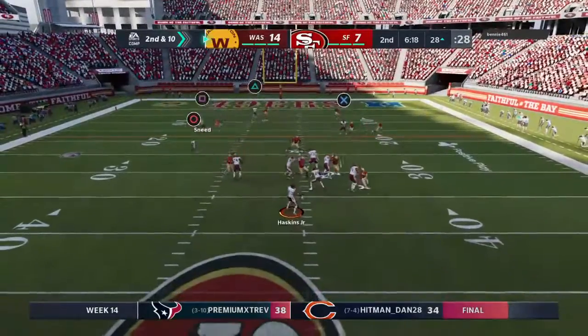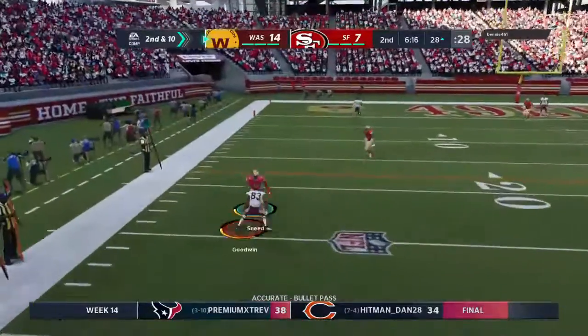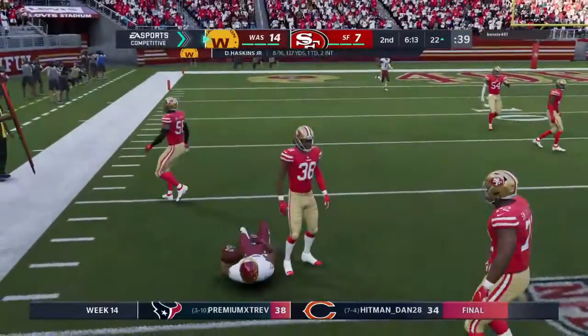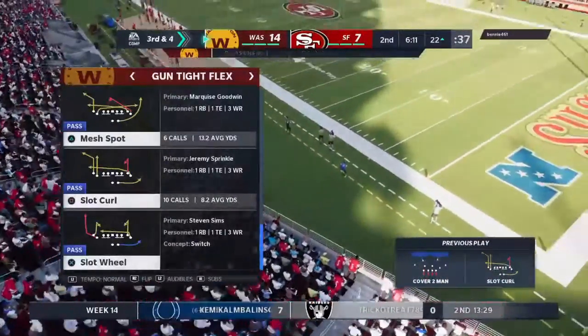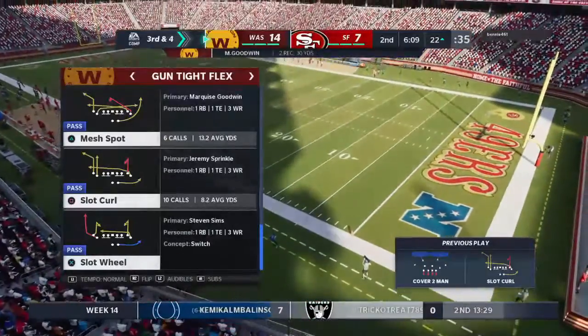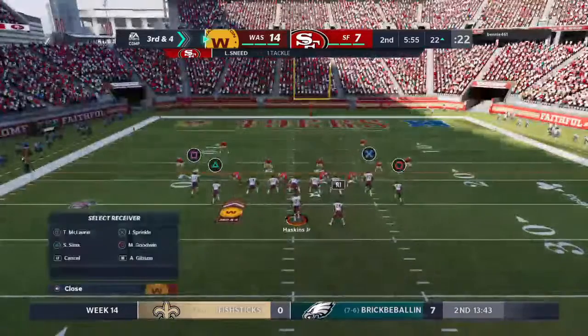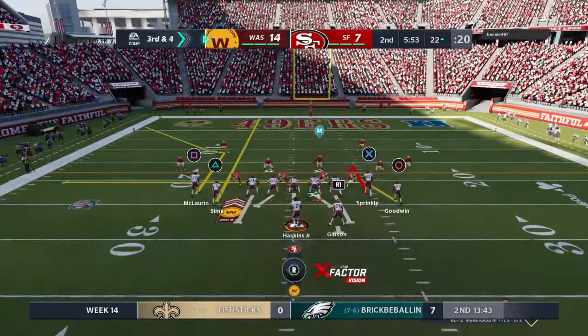Throwing again. Haskins. Man open. It's Goodwin. And he'll be a couple yards shy of the red zone here at the 22-yard line. They get 6. That'll leave them with 3rd and 4. This will be the 8th play of the drive here. 3rd and 4.